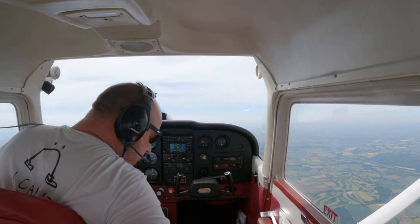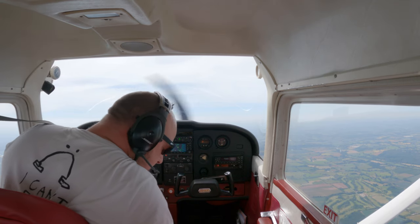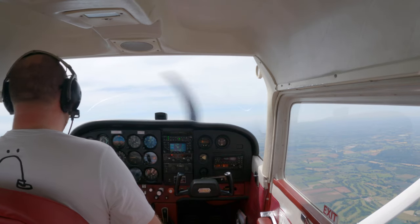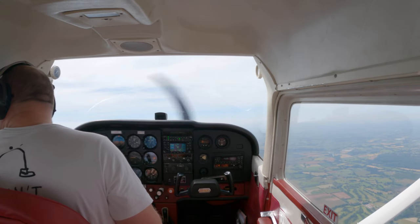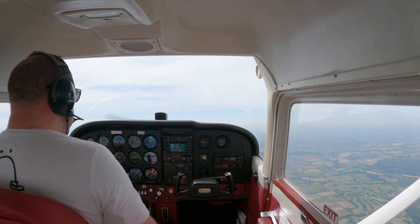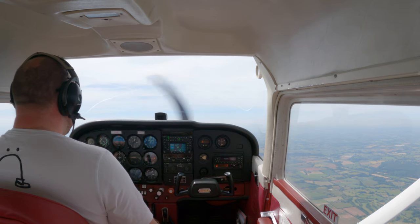And when we get over Worcester, then we'll start descending down. This is going well. Headings are good. Now we're just straight. Gloucester approach, good morning.